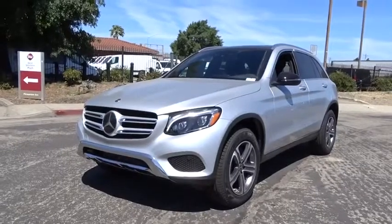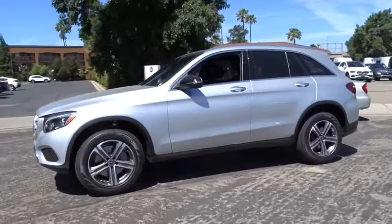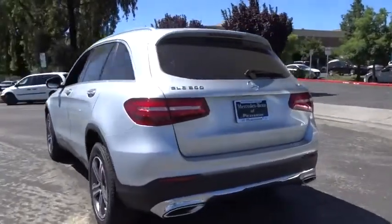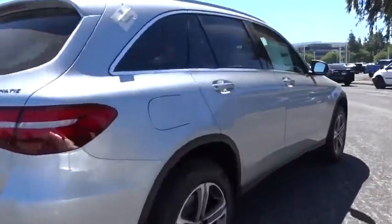Take a ride in the 2019 Mercedes-Benz GLC. The Mercedes-Benz GLC sets the bar for the luxury SUV. A midsize SUV that's all lean muscle and has a roomy new cabin full of style and substance. Here are some of this vehicle's great options.